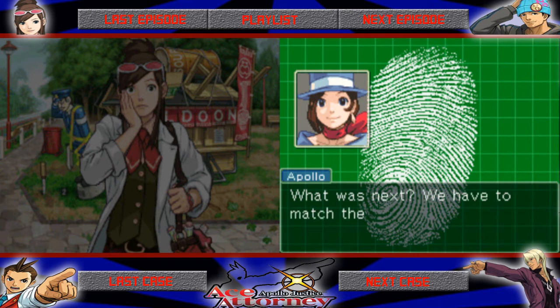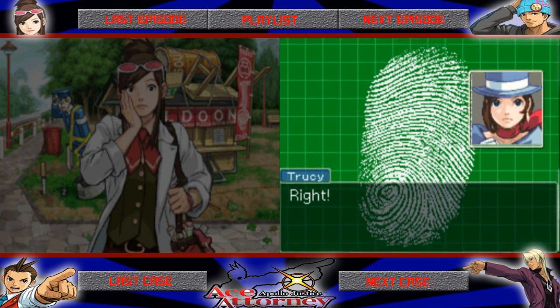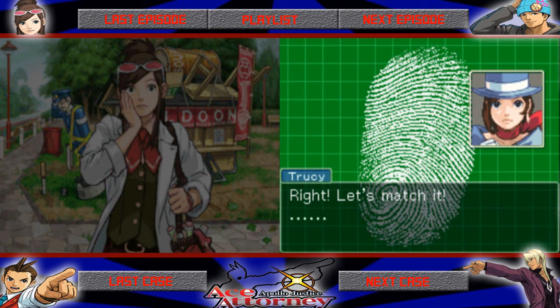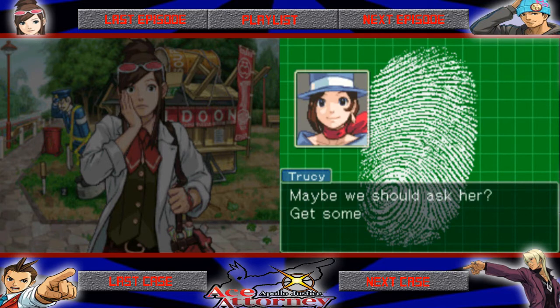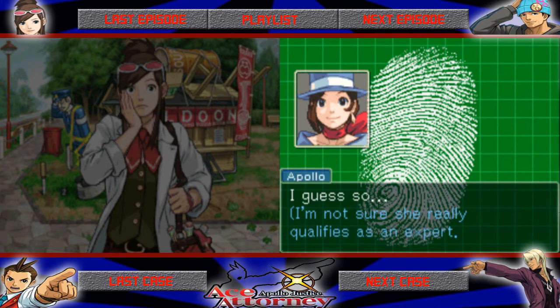What was next? We had to match the prints, right? Right, let's match it. Wait, the detective didn't give us a list of the toe prints. Apollo? Oh, good point. Maybe you should ask her. Get some expert advice. I guess so. I'm not sure if she can really qualify as an expert.